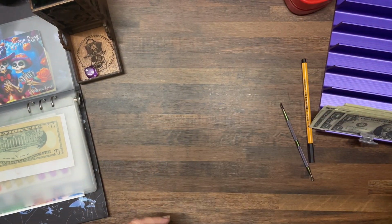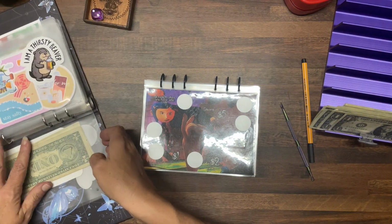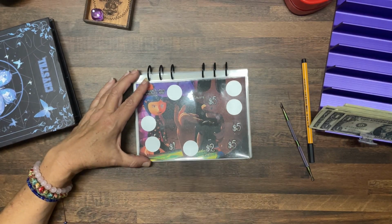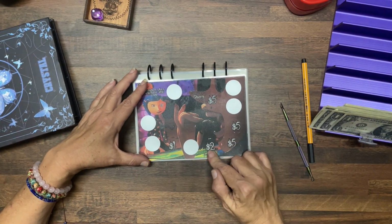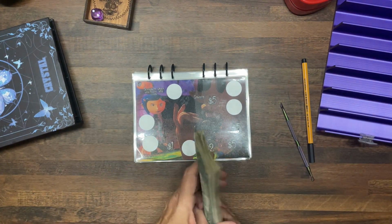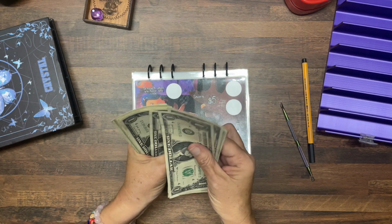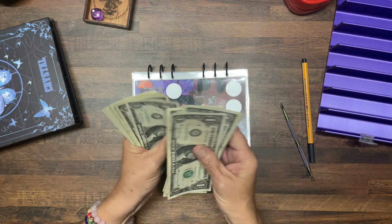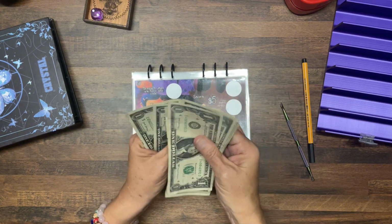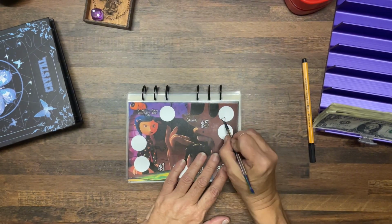Now what I'm actually going to do is go back to Coraline. Since I have some extra money, this goes to debt as well. So I think that 5, 10, 15, 17, 18, we have 1, 2, 3, 4, 5, 6, 7, 8, 9, 10, 11, 12, 13, 14, 15, 16, 17, 18, 19, 20, 1, 2, 3, 4, 5, 6, 7. We've got 27, so I think I can finish this page. So that's what I'm going to do.